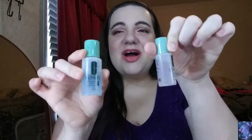The other ones that I have tried and like is the Clinique. I only have samples. The job I work at, we have Clinique, and I was given the little samples to hold me over for right now. And this was back then, though. I have both the number 3 and number 4. So 3 is supposed to be for combination skin. So when I don't want something as harsh on my skin, I use this one, so that it's not so bad and not stripping so much on my face.